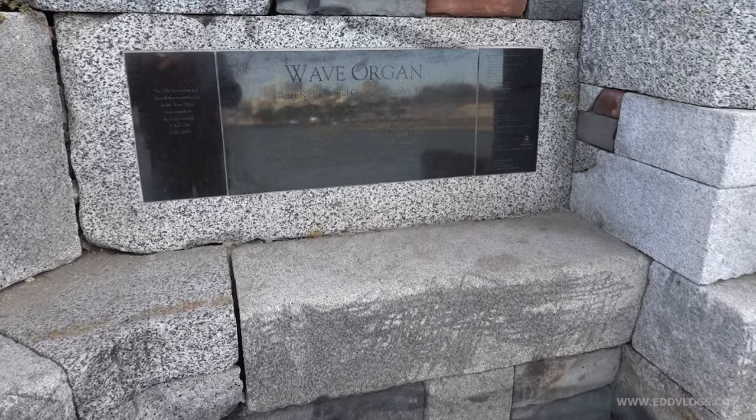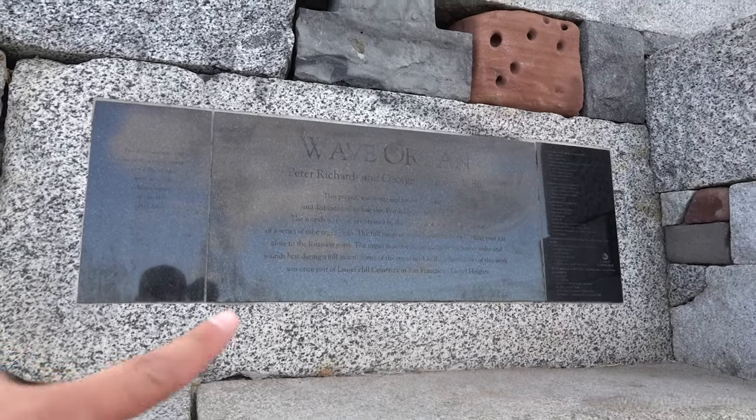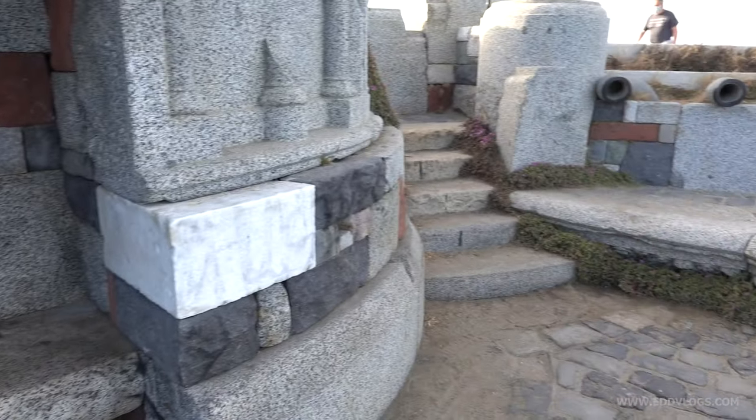The first thing I see is this little plaque over here that tells you a little bit more about this place. More on this later. There's also a few benches. As you can see, there's one right there, another one right there, one right here, and some more this way.